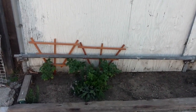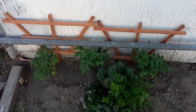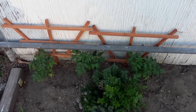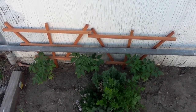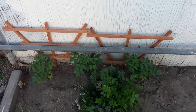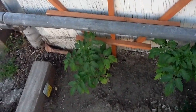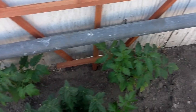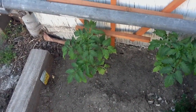It is April 10th, and my tomatoes are looking strong. I haven't had to tie them down yet. I do have little trellises stuck in the ground, so when they act like they want to lean over, I have some little clippies I bought from the 99-cent store and some ties from Lowe's. And I can clip them on there or tie them on there. Oh, they look pretty nice, vibrant, and strong. Whenever, you know, they can't stand on their own.